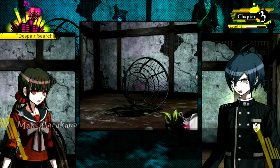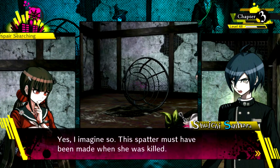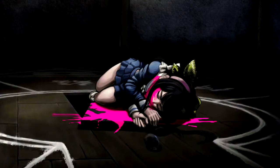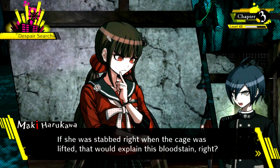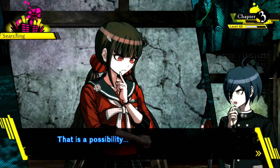Hey, look at this! Is this... A bloodstain on the bottom of the cage. It's probably Tenko's blood, yeah? That's true. I imagine so. This splatter must have been made when she was killed. What do you mean? Which means Tenko was killed while she was inside the cage. I think you're right. Tenko went under the cage before the seance. But when the cage was lifted after the seance, she was already dead. Then if she was stabbed right when the cage was lifted, that would explain this bloodstain, right? Perhaps she wasn't killed during the seance, but the exact moment the cage was lifted. That is a possibility.